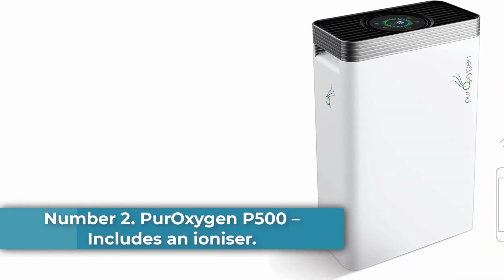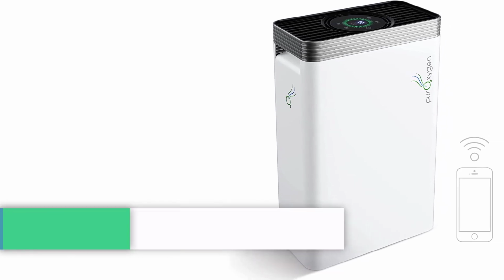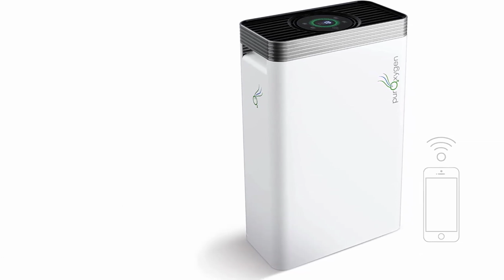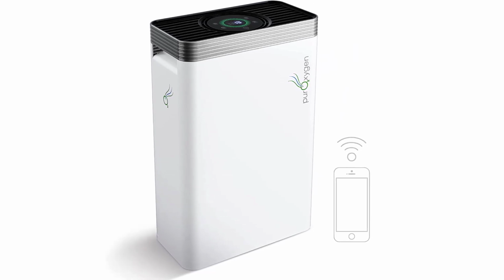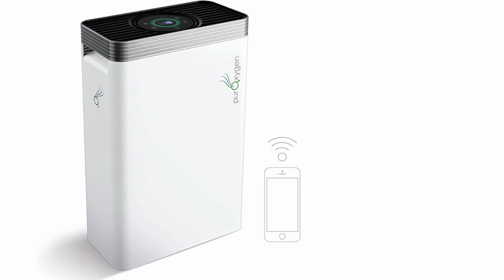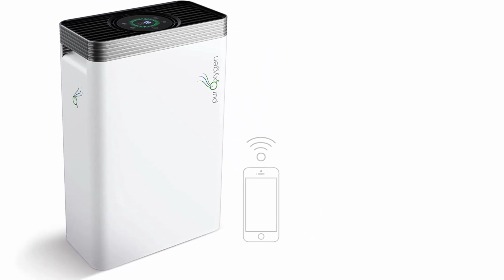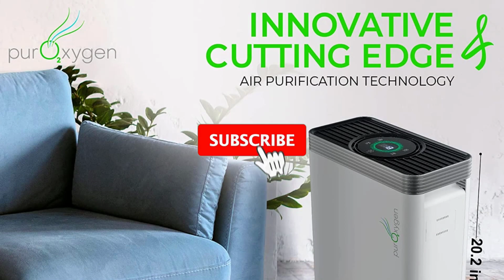Peroxygen P500 includes an ionizer. The Peroxygen P500 is functional looking, but its 4-layer filtration system is powerful. There's a pre-filter for particles 1 micron in size and larger, dust, hair, and dander. The HEPA high filter catches particles above 0.3 microns in size, and 95% to 99% of particles below 0.3 microns.